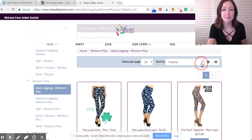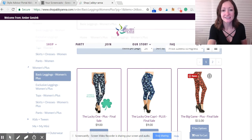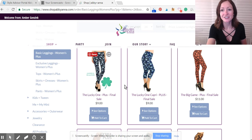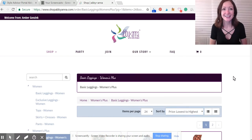Bonus tip, you can also sort by different popularity, price, and name within this site. So if I do price lowest to highest, it's got one of our clearance items first, and it will go up from there.